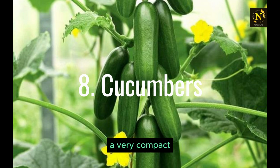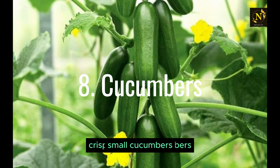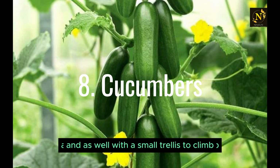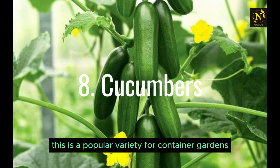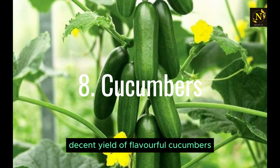Patio Snacker, a very compact climbing cucumber that produces delicious, crisp and small cucumbers. It's perfect for containers and does well with a small trellis to climb. Space Master. This is a popular variety for container gardens because it's a compact bush variety that produces a decent yield of flavorful cucumbers. Pickle Bush.